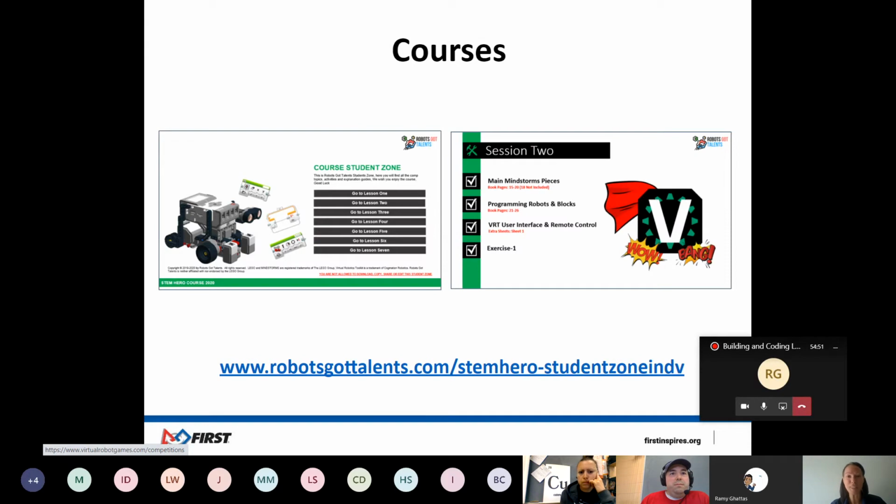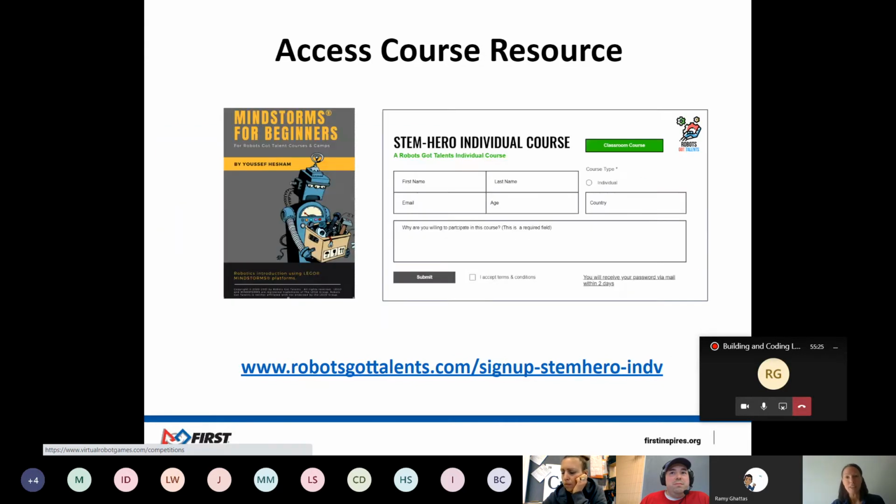And if this is something that you'd like to present to your students and you're not really sure how to start or how to structure that, there is a course that was developed by Robots Got Talents called STEM Hero. It breaks down the steps to using the Virtual Robotics Toolkit and programming robots using the Lego Mindstorms EV3 software. So that might be something that you're interested in, and if so, this is the link at which you can access the course resource, and it's a fairly comprehensive booklet or manual that helps guide you and your students through the process of learning how to program these virtual robots.